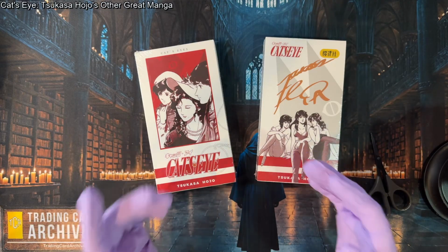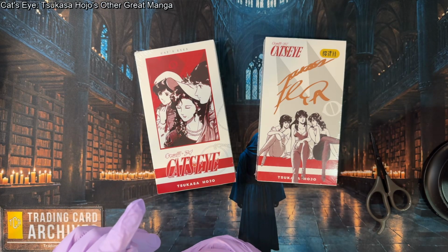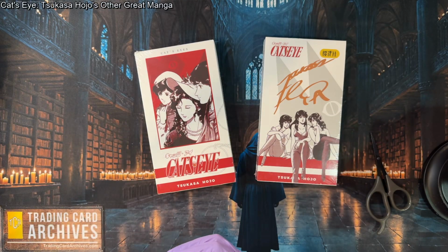This franchise has had a live action adaptation in 1997 from Japan. But in my opinion, it wasn't a very good adaptation. It was a little too high actiony, and kind of lost a lot of the, I don't know, a lot of the heart that the manga had.